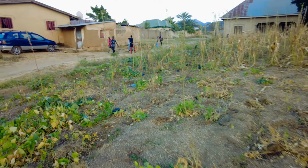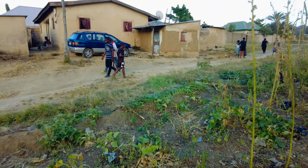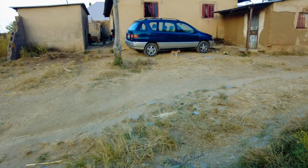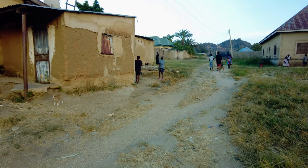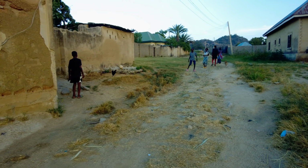It's a cool day. Yeah, we have the children playing. We have people around the community. We have youths moving all around. It's a cool village life where everybody knows about somebody.